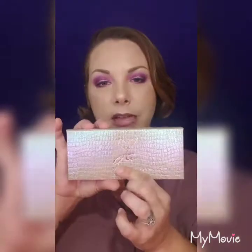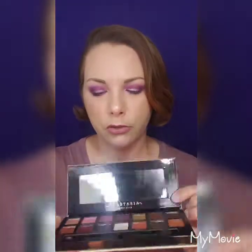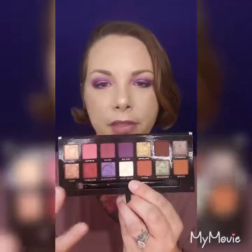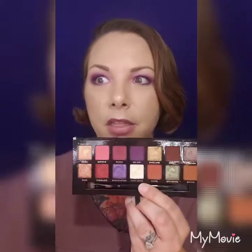Okay, so this one I got a couple weeks ago, but it quickly became a favorite, and this is the ABH Jackie Aina. Of course, the packaging is to die for. It's got the ABH mirror, super classic, comes with the ABH brush, which is pretty lovely, and then everything in here is like the bomb.